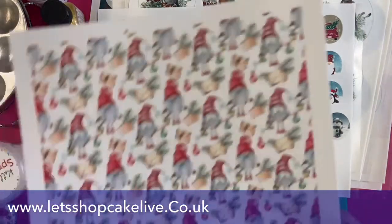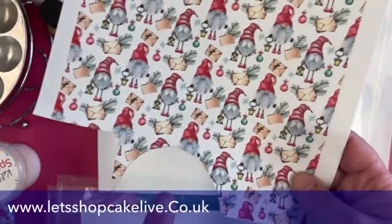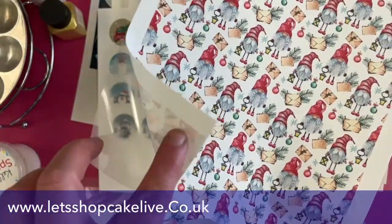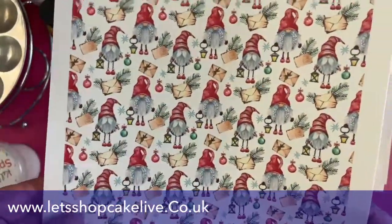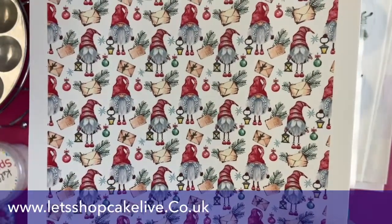We talked last week about the gonk sheet, which I'm going to use again later on. So this is an edible sheet. You can see I've cut a bit out from the bottom there. It's a sugar paste sheet with a printed design on it, and we use that for all sorts of different things. So we're going to be running through a couple of bits and pieces to use that later on.